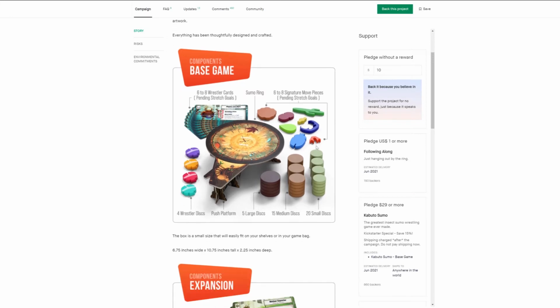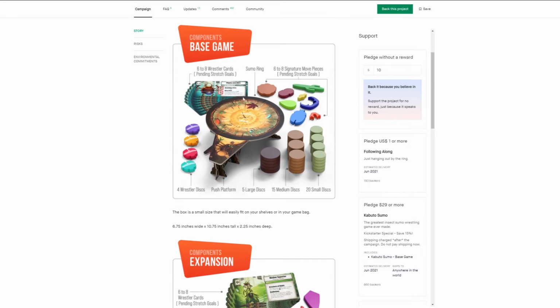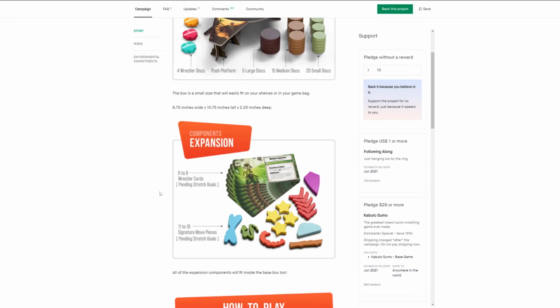Okay, base game components, you get all this stuff. All right, very nice. $30. I think that's a very fair deal for what you're getting. It is quite an attractive game. I wonder how it fits back into the box if you have to take it apart.